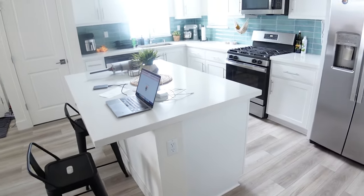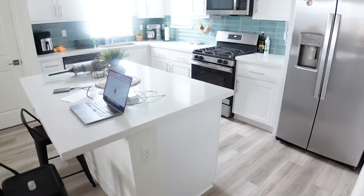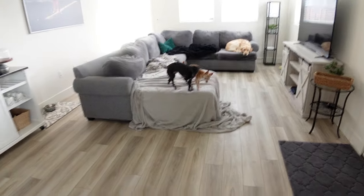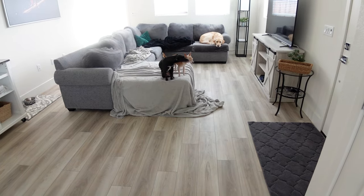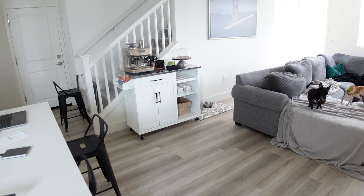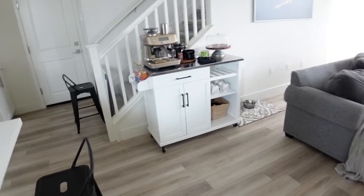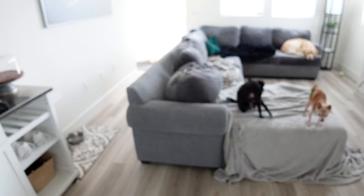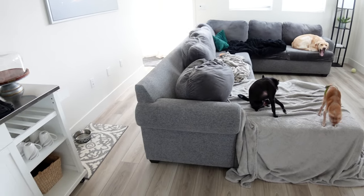And then we have the nice, beautiful kitchen, which I love. We're gonna be cleaning. I have some dishes to do and just some wiping down, so we're gonna do that. This is the layout of the living room right now. Dogs are here. I have my coffee bar right there, which we also need to clean. And I want to take down all the couch covers and blankets and get those in the wash.